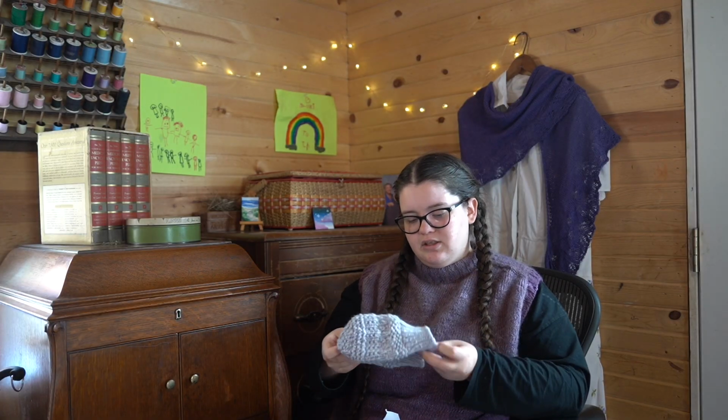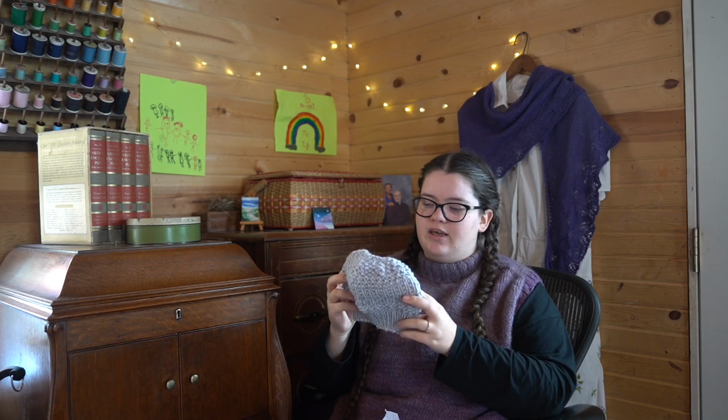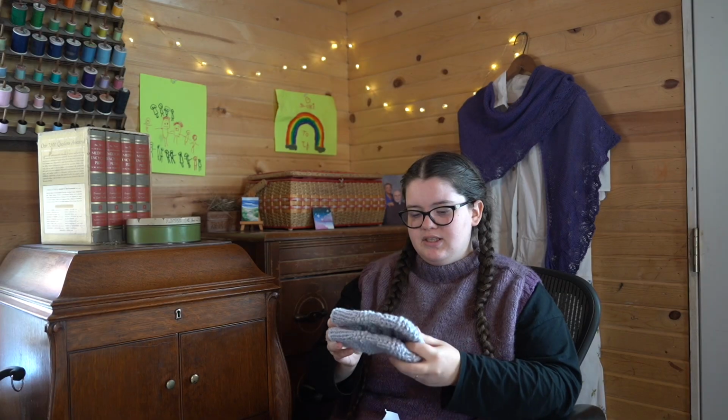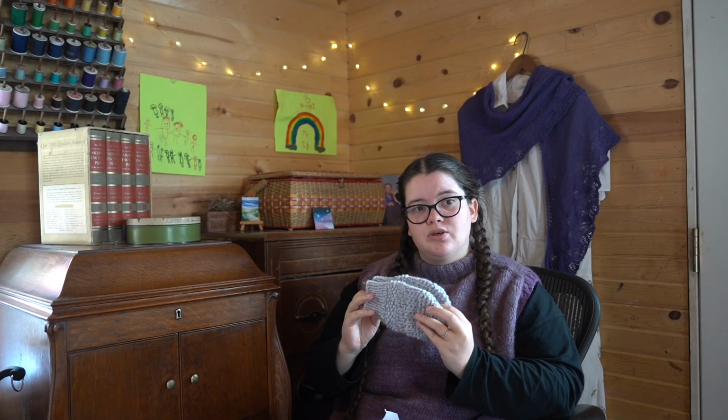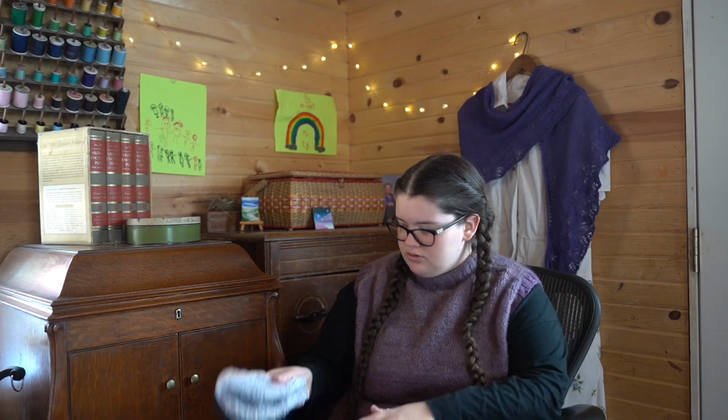And I still need to make a pom-pom for this one. I feel like it looks a little bit naked without the pom-pom. So I'm going to make that. And this is in Kelburn Woolen's Germantown Bulky in the color gray, I think.